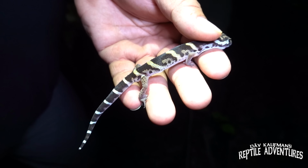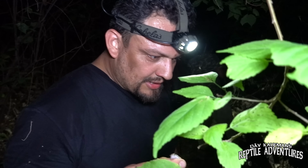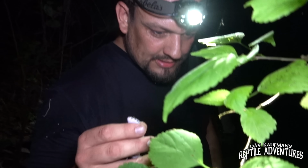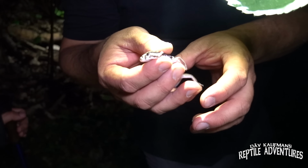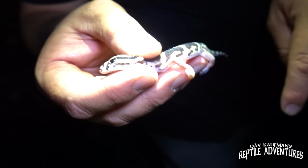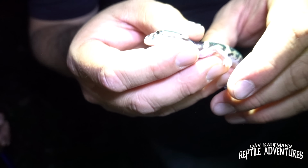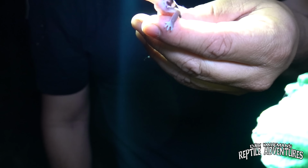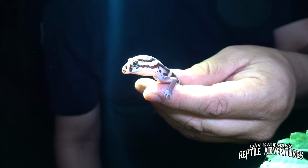Sure. It's endemic to this area. In the Yucatan we also have this, but it's the Yucatanensis. It's nice to see this one because it's definitely a little bigger than what I've seen before. Yeah. The contrast is a lot more pronounced than the other type we have, so pretty neat. And this is a male too, so very, very cool.